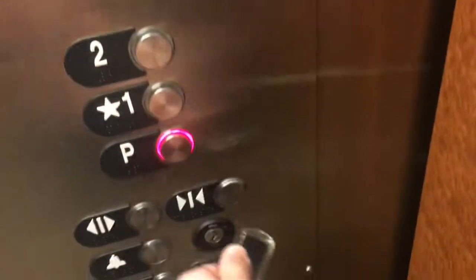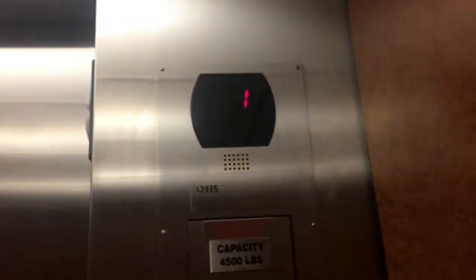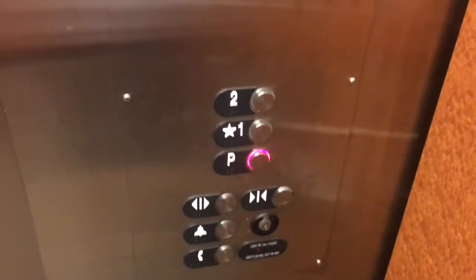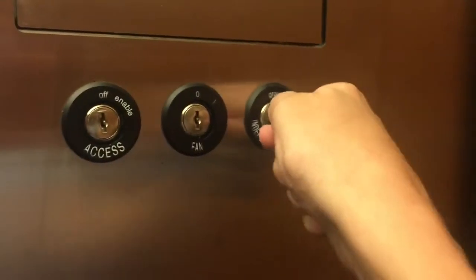As you all know, it's an Otis Series 5 elevator. Try not to get someone on camera. Queen, this is for you. I'm using it with permission, so we're gonna ride the elevator with the independent service.